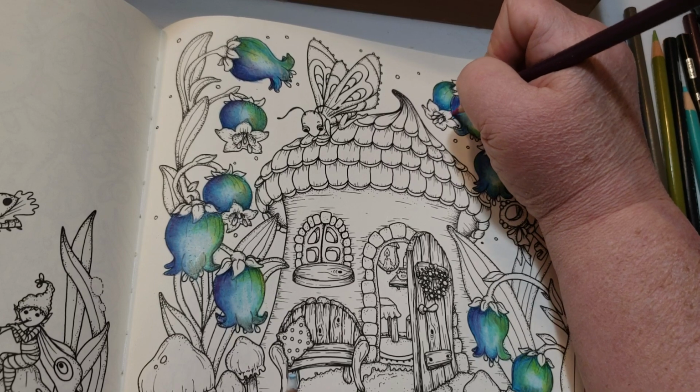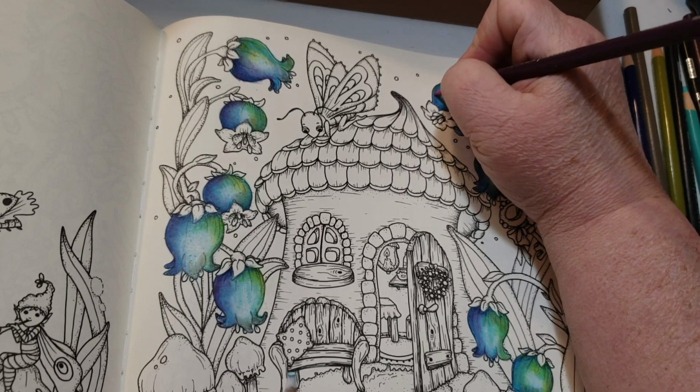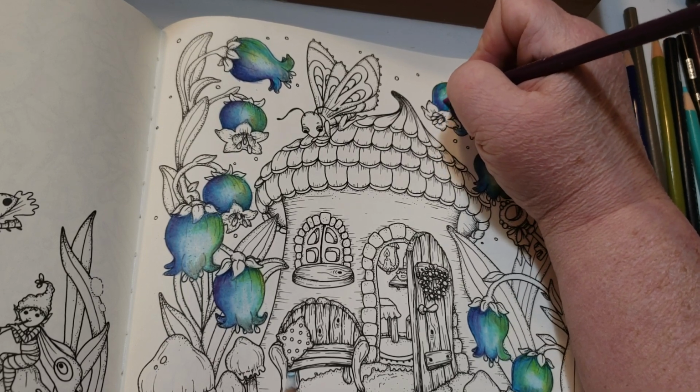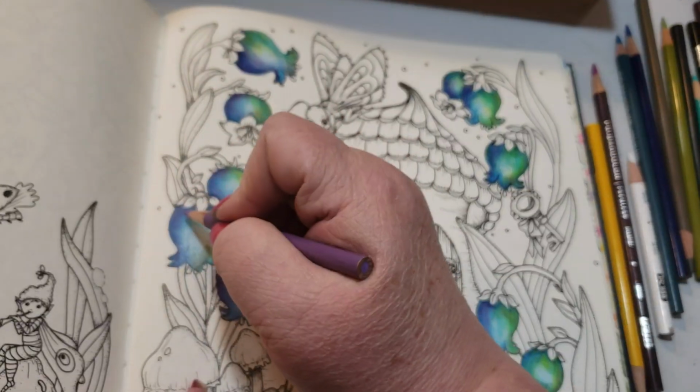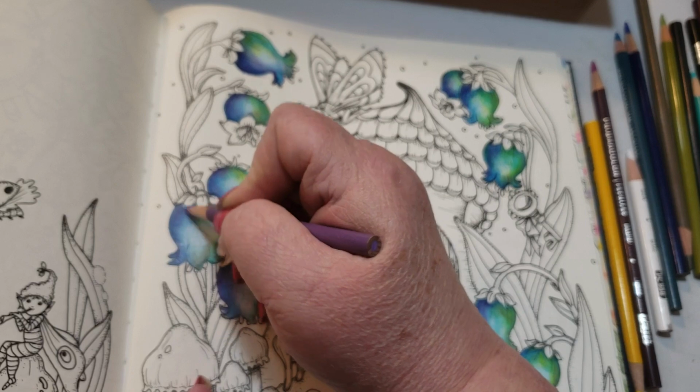Okay, so now my light blue flowers have turned dark blue and green. And the highlight is really starting to take shape. Okay, so I'm bringing in some Parma Violet. Yeah, look how tiny my pencil is. You can tell I like that color.